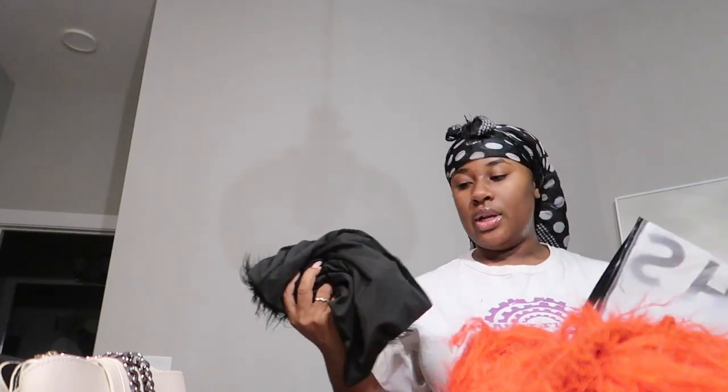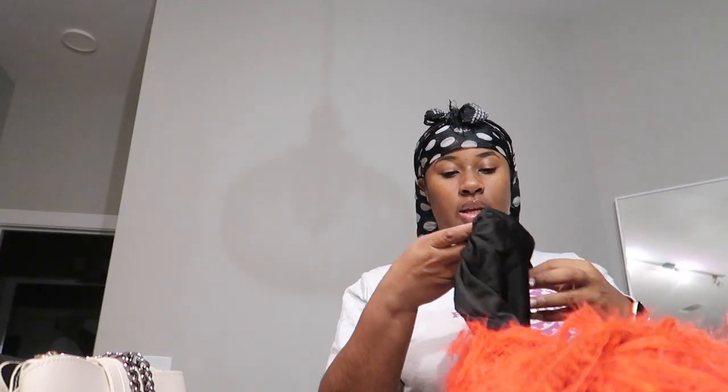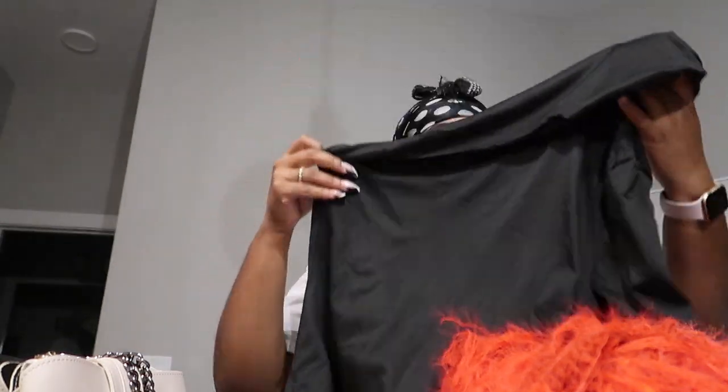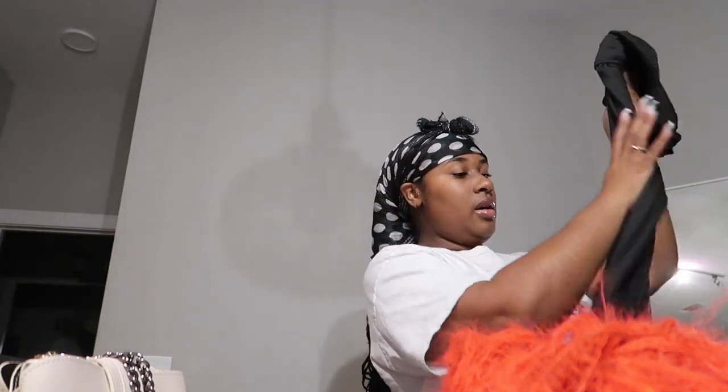What's this? Oh, this is a black dress. It's one shoulder that I plan to wear very, very soon. I thought it would have been a cotton material, but doesn't look like it is. It's inside out. Y'all. Oh, wait. No, it's not. So, yeah. It has the feather on the bottom. And looks really cute on, as I've seen on pictures.